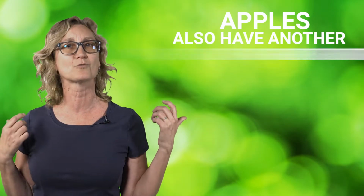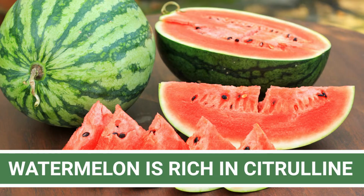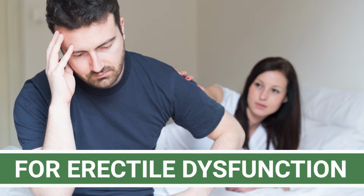Apples also have another great nutrient called quercetin, which actually is a great antihistamine. And here's another fun fact for you. Watermelon is rich in citrulline, which may work as a treatment for erectile dysfunction.